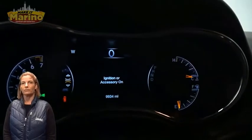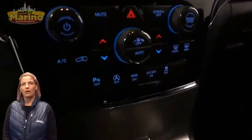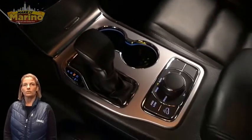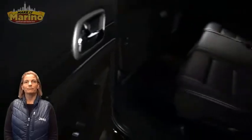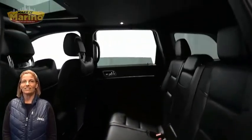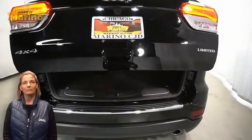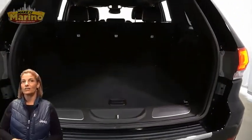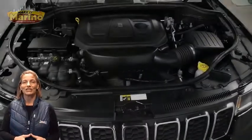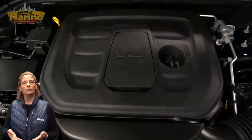8.4-inch touchscreen, navigation, rear backup camera, dual zone temperature control, SELEC-TERRAIN system, split folding rear seats, power sunroof, power liftgate, 3.6-liter V6 engine, and so much more. For additional details, visit us at marinocjd.com, stock number 8321A.